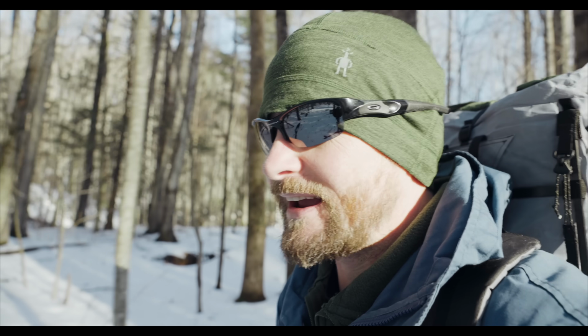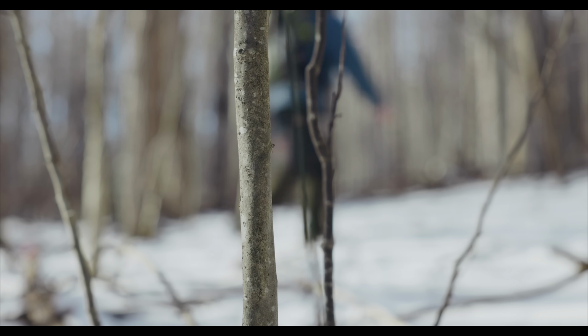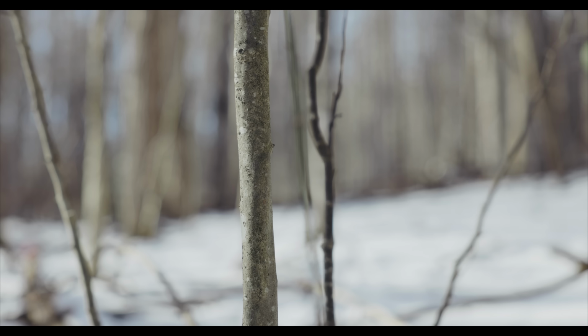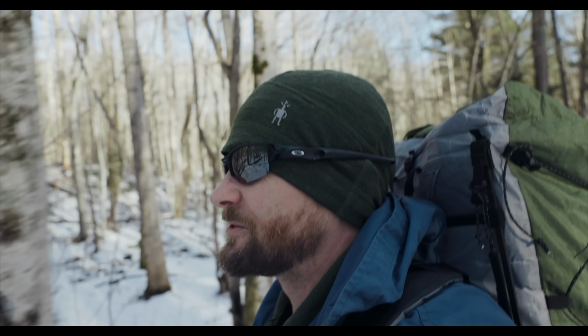Today, I'm out for a plain and simple snow adventure. This trek here is up on the mountains above my house, and as you can see, the landscape is covered in snow. It's beautiful.